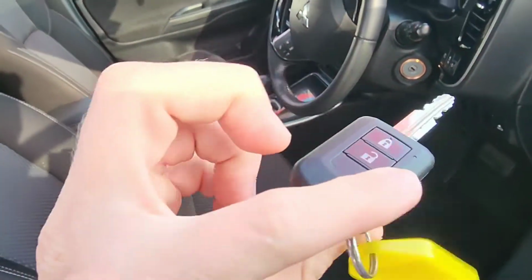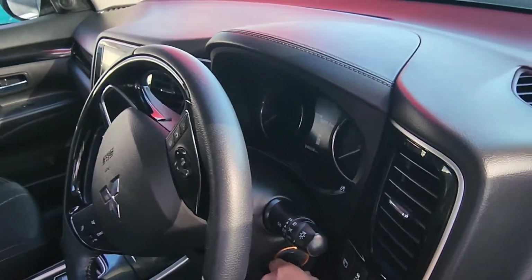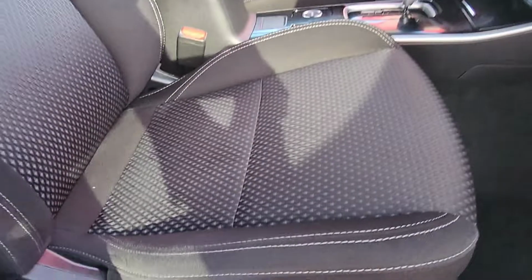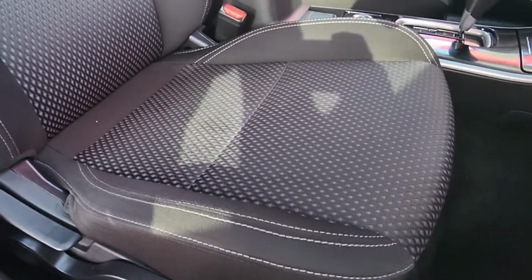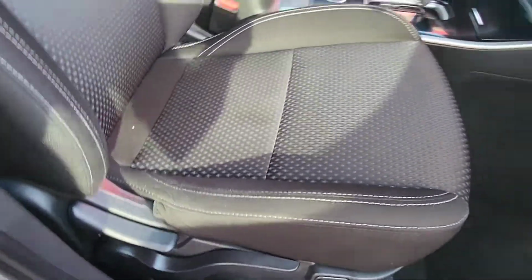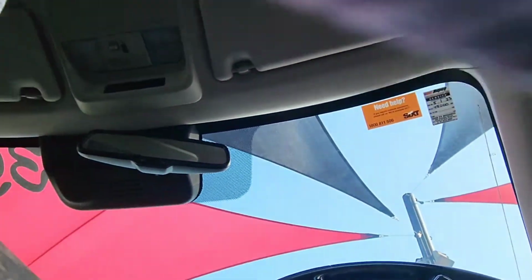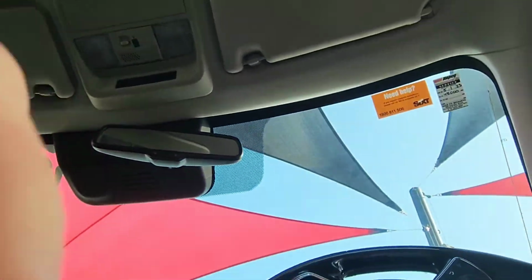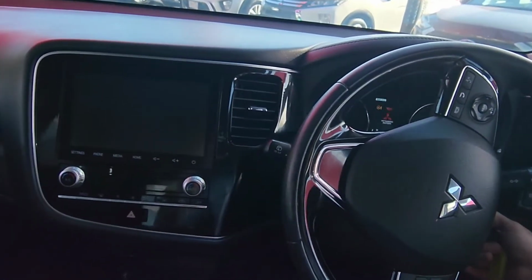So just the one key with this one with the central locking. So we can start this up for you. It's got the steering lock at the moment, but we've got the height adjustment on these two, so you can adjust that right up. You've got a lumbar support there too, so it's all electronic. So we'll jump in. Just need a second hand for a second. Alrighty, so we've got the key here. Just start this one up for you.